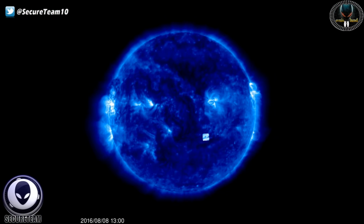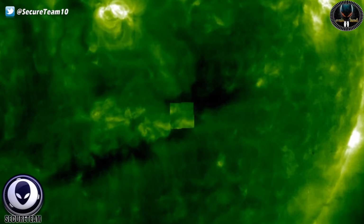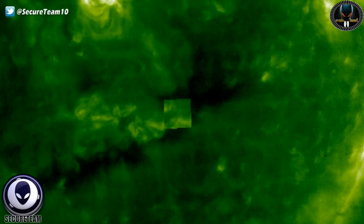Because we have two separate images of the sun here, taken a day apart, showing what looks like a glitch in the middle of the sun here, from the EIT instrument on the SOHO spacecraft, which stands for Extreme Ultraviolet Imaging Telescope. And so we have this image here. Here's the first one, showing this pixel on the sun, perfectly normal under the circumstances.